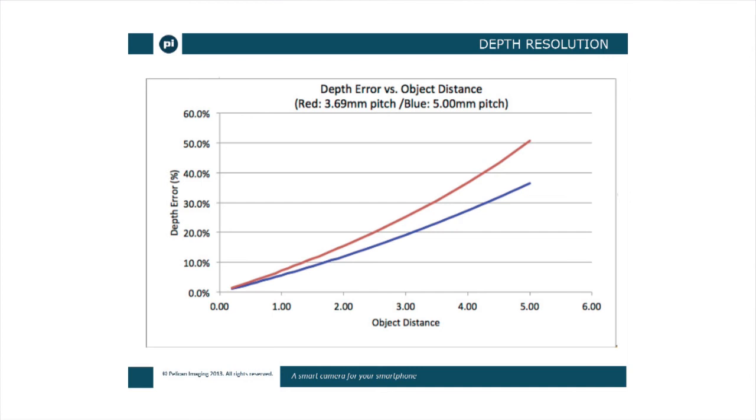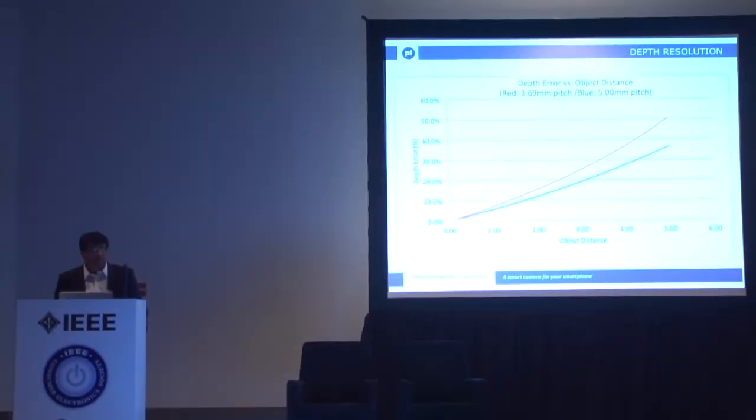And so, for instance, if you had cameras that are separated by 3.69 millimeters compared to 5 millimeters, you can see how the depth accuracy changes with distance. So for instance, at 5 meters, the difference in accuracy is 35% in one case and 50% in the other case. But at close distances, less than a meter, it can be accurate within millimeters, which is really very good for scanning.